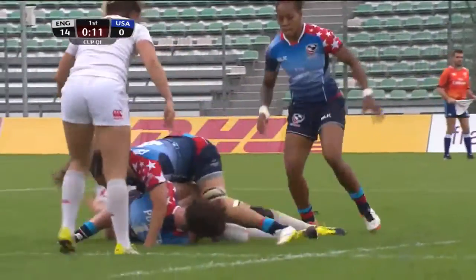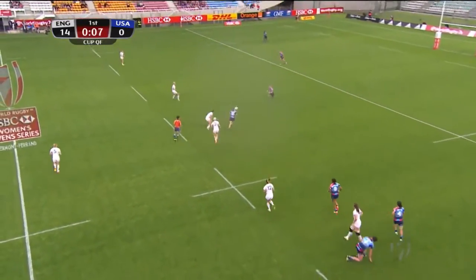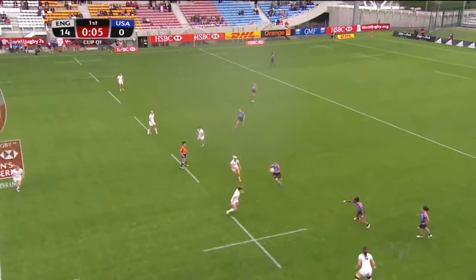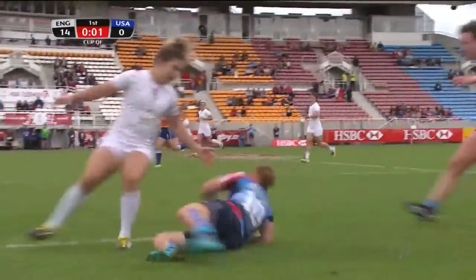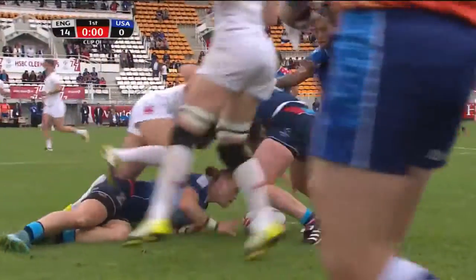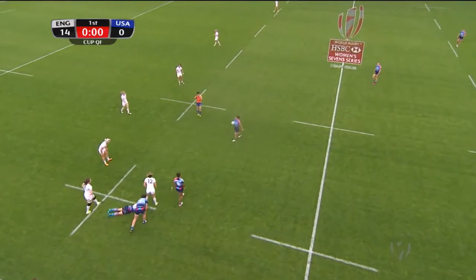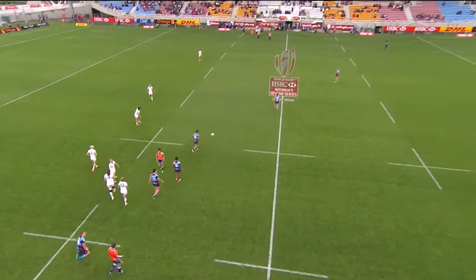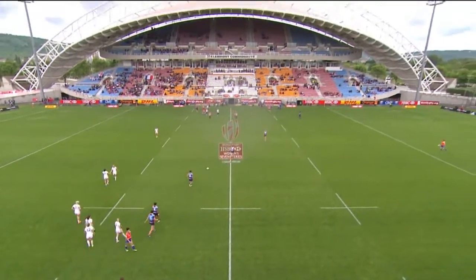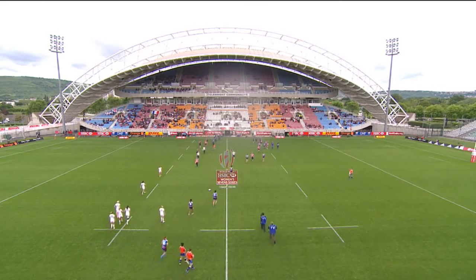Potter tackled captain on captain by Scarrett. Johnson, Kelter. Look at the way that the United States used this space down the near side. Potter was in support. No forward accident. But a knock-on concludes the first half here, and it's England with 2 converted tries, leading this first quarter-final over the United States by 14 points to 0.